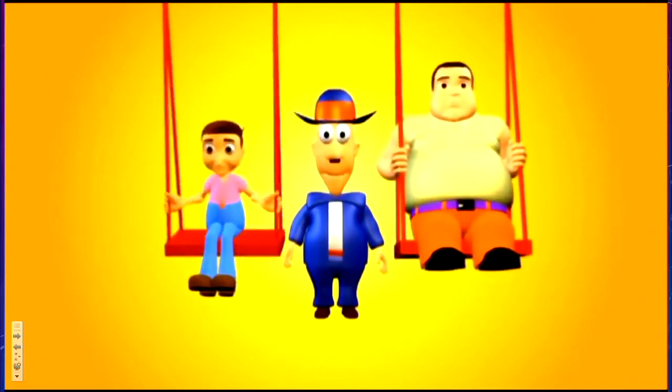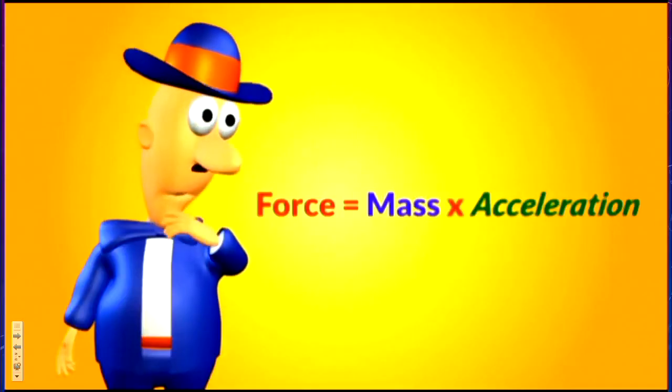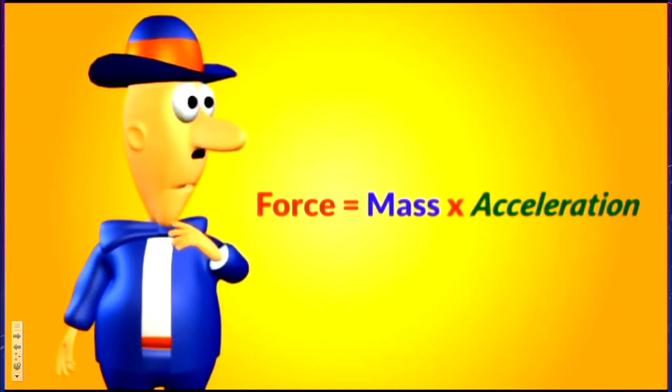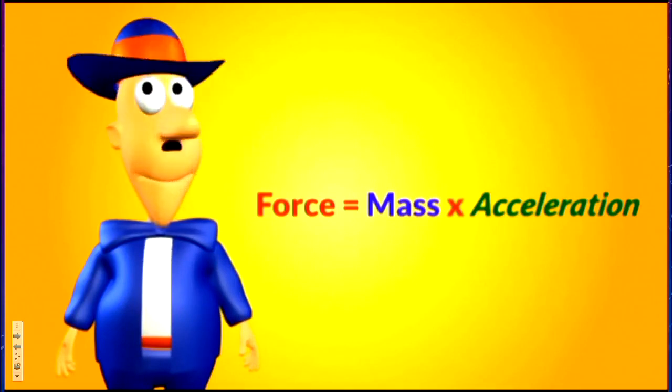So the more mass there is, the force required to push the object is also greater. Let's look at the mathematical formula of the second law again. It's the product of mass and acceleration. We've already learned that if there's more mass in an object, to move it, we need more force.